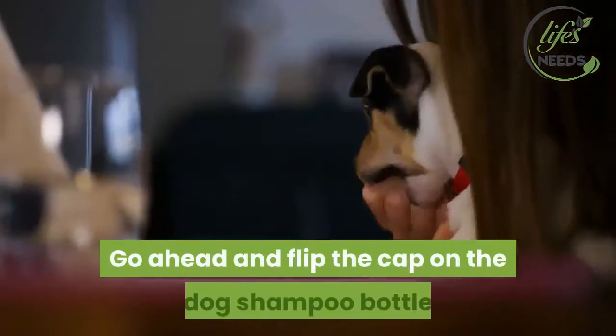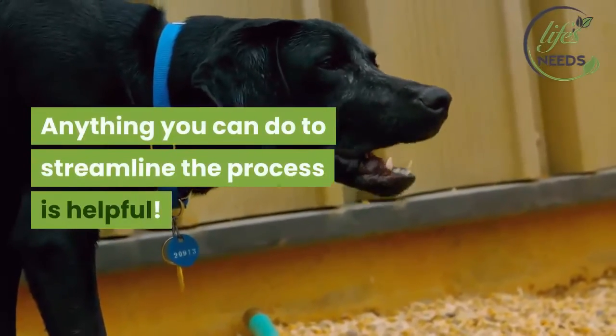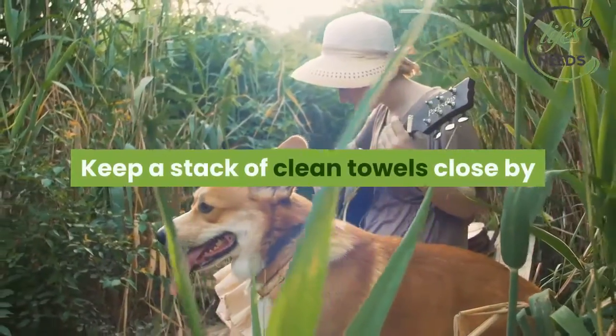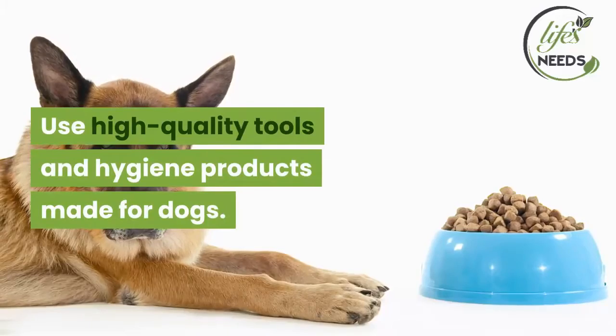Go ahead and flip the cap on the dog shampoo bottle so that it's open and ready to go. Anything you can do to streamline the process is helpful. Keep a stack of clean towels close by and pull a trash can near your station. Use high-quality tools and hygiene products made for dogs.